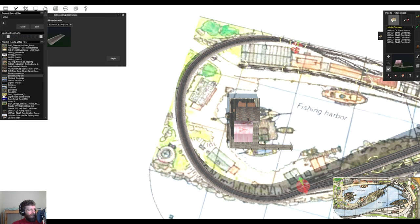I've got to pull up that plan, because it has some of these buildings marked, and I just want to see what those buildings are. Once again, while I am taking the time to look up the full track plan.